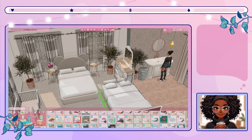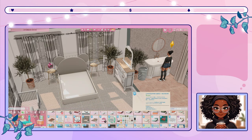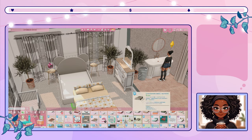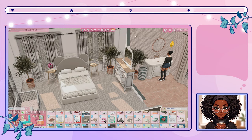Ooh, this bed is cute, too. Ooh, this bed looks good, too. Oh, my gosh. And it has green. There's this cute yellow. Oh, there's even this other green one. There's this one. Oh, that's cute.